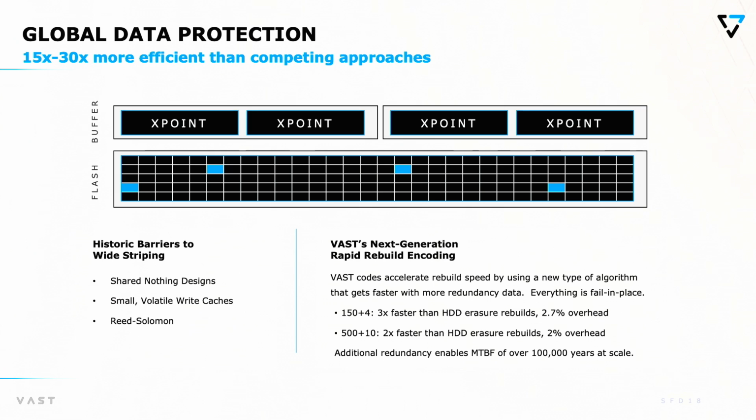How do we break this trade-off? The answer is surprisingly simple. Very wide stripes. Instead of doing 4+2 RAID 6 or 8+1 RAID 5, we do 150+4. And that's how we start. As the system grows to more and more of these enclosures, the stripe sizes grow with it. So imagine 500+10. As we grow, we add more resiliency. In the first example, you could lose 4 drives at a time. In the second example, you could lose 10 drives at a time. And we pay less in capacity overhead. The first example was almost 3% overhead. The second example is 2%. And the CPU overhead for calculating this part? Yeah, I will talk about that.